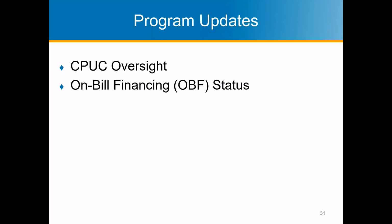All right, so the two topics I'm going to talk about today are the CPUC, the Commission's oversight involvement with, in general, the IOU programs, specifically ours, and then also a quick throw to PG&E's on-bill financing loan program.